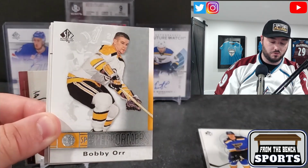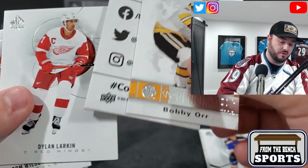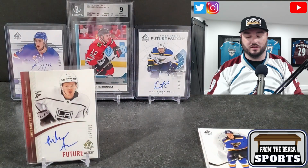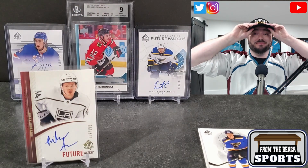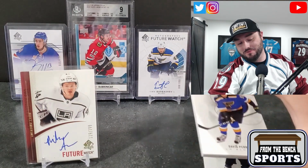SP Top Performers. This one's Bobby Orr. I've seen that pulled a couple times. I know that's what everyone keeps on saying. Dylan Larkin and a Tom Wilson to finish it off. They're all saying Cale Makar is the best since Bobby Orr. That's saying a lot. I love the guy, but we're hyping him up pretty good.